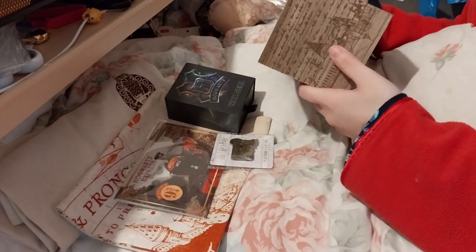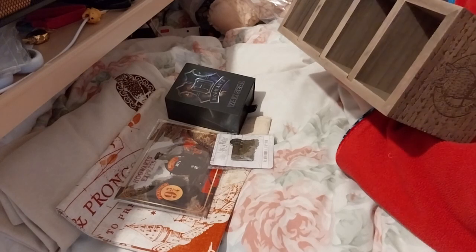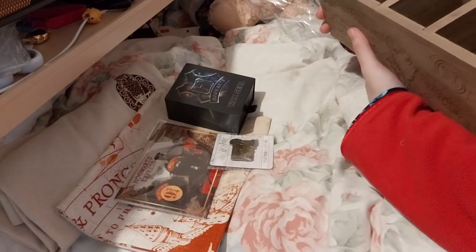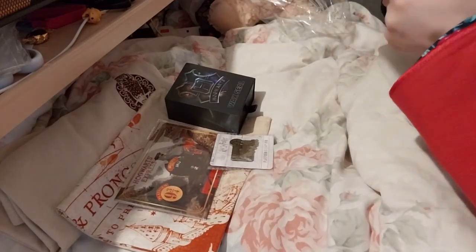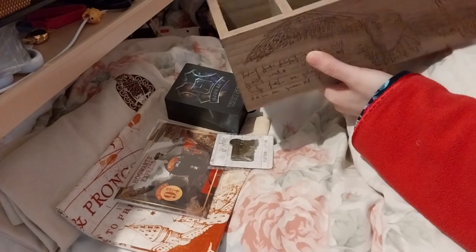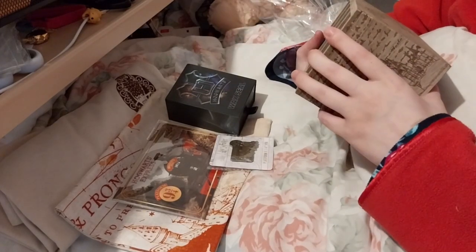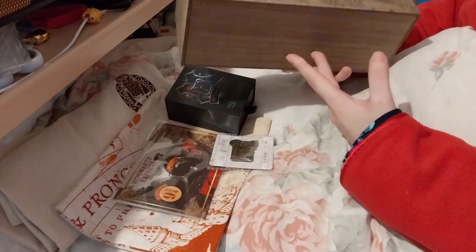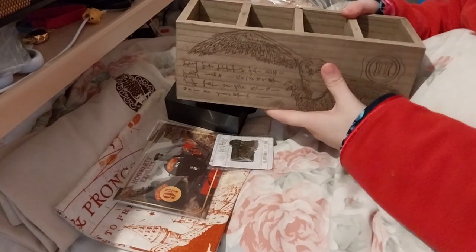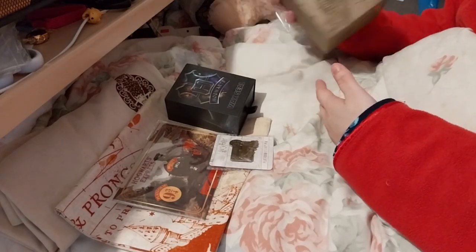This. It's heavy. It's wooden. There's an owl post on it. I'm not sure what tree that's supposed to smell like, to be honest with you. It is pretty cool. I'm guessing, because of the owl post on it, it's for stationery, like your letters. You could put it this way, but I think it's supposed to be this way.